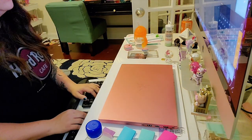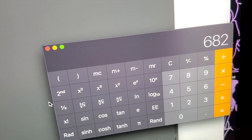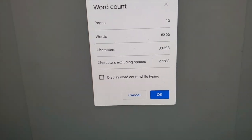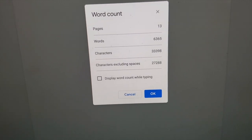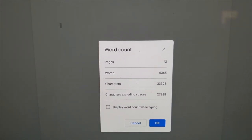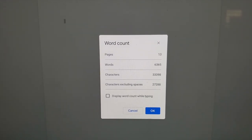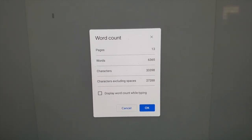All right, so 1 30-minute sprint. That's basically, I think, all I'm going to be able to do. And I got 682 words. So Witch's Door Nano 2020 is up to 6,365. So definitely not what I had hoped by this point, because this is day 4 for me, and I'd hoped to have at least 8,000 words and maybe to be like 15 or 20,000 words into my edits. And I'm sitting at 6,365, and 6,375 ironically for my edits. So not exactly what I was hoping for.